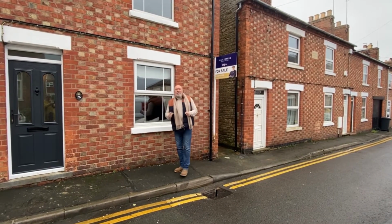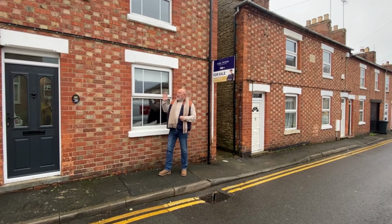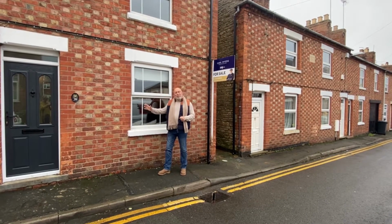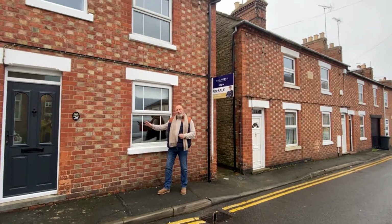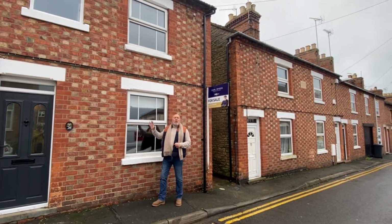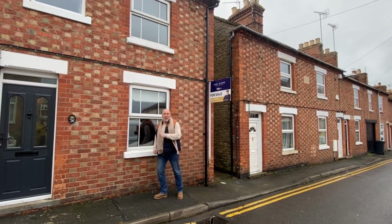So that's the location, and now we've finally arrived at the property. So as you can see, it's an end of terrace property, but don't be deceived. This property, although an end of terrace, is literally the size of a semi or even bigger. So without further ado, let's go inside.